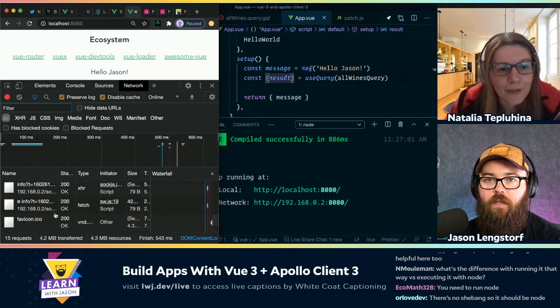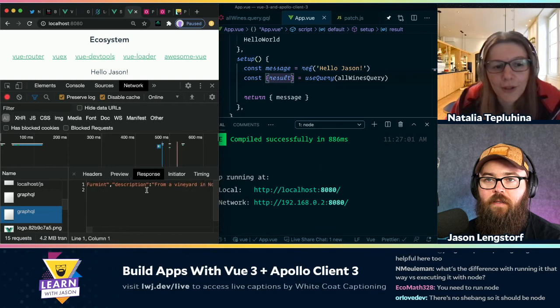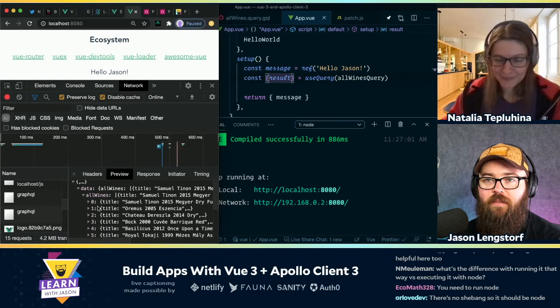And we can check. Refresh it, because we are running it on component mounted, and check if there are any GraphQL calls. Here it is. There is one, right? Excellent. Okay, so we've got our data.